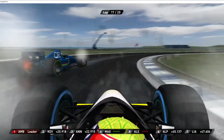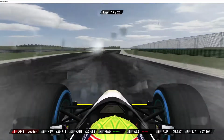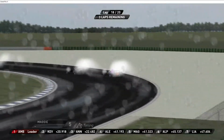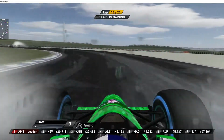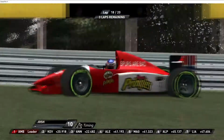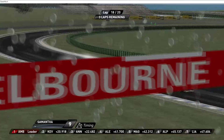Down the inside. Makes it. Alex's line's blocked by Chris. Yeah. So he's a bit far ahead for that. No, Alex retains. The thing is, the outside line gets so much better traction off that corner. As Liam, Josh is out. Quickly. Or just gone wide, rather. Oh, and that won't help. Samantha's now in 9th.